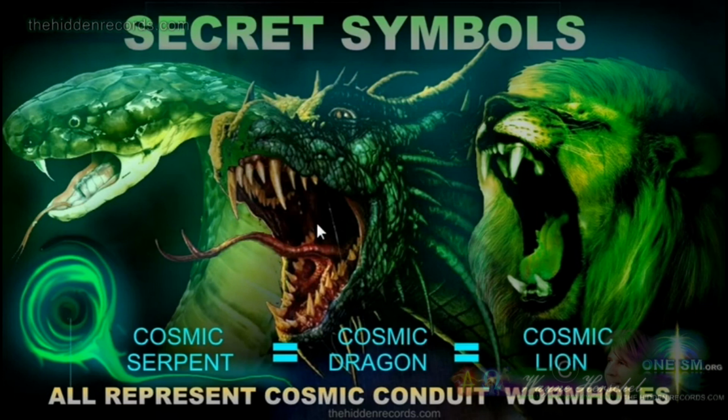The dragon, you know, from China very well. The Egyptians, Sumerians loved the serpent. And a lot of them use the variation of the lion as well. The lion seems to be the oldest, but early civilizations in our world preferred to use the serpent, the mouth opening. There's the cosmic conduit opening, and going in one side and coming out the other.